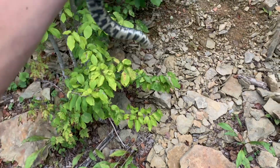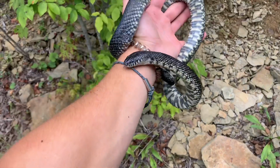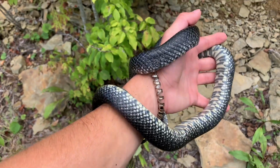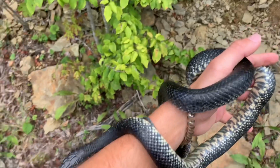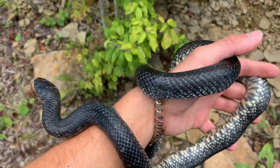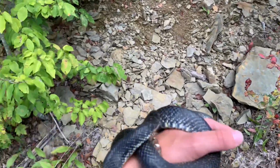I'm gonna assume this is a big female, and I would have assumed she's laid her eggs, but I don't know. But right there, you can see it's got some scarring from a previous injury, and it is in shed. You can see the cloudy eyes, but this guy is out here definitely feasting on all of the smaller snakes in the area.